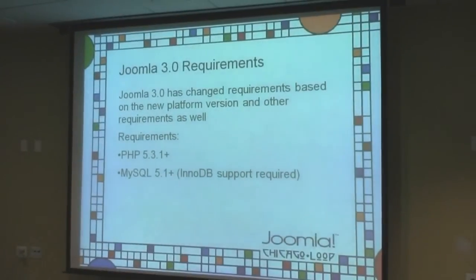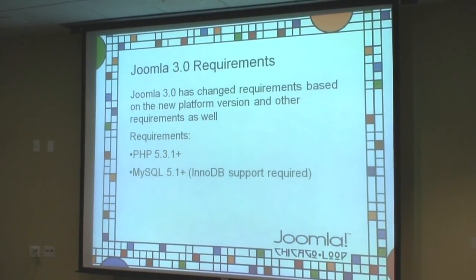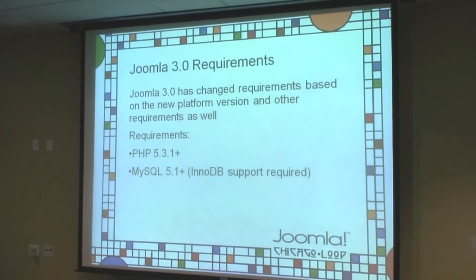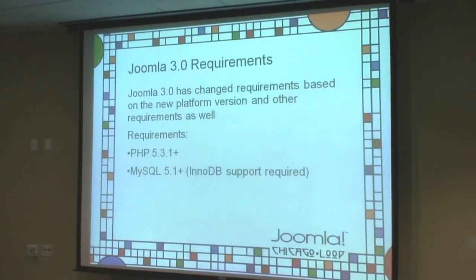So requirements for Joomla did change. You need to make sure you're running PHP 5.3, and you need to make sure you're running at least MySQL 5.1. The InnoDB is normally going to be installed on most systems that are running this version of MySQL, so you really don't have to worry about it. But if you run into problems, you need to ask your hosting provider if they actually support that. It's a driver for MySQL or something that is needed.